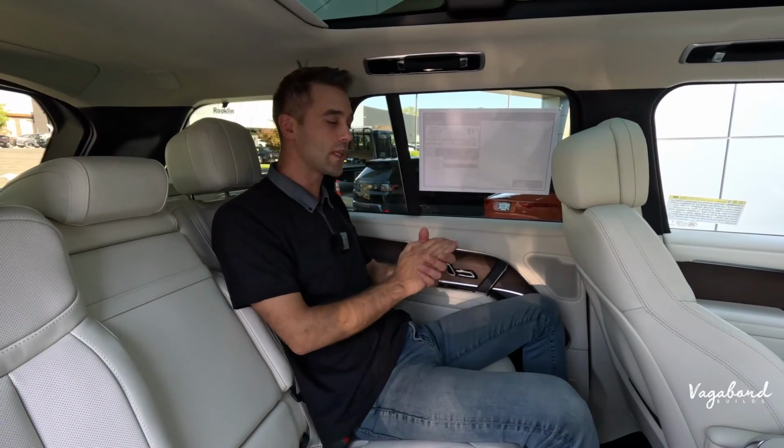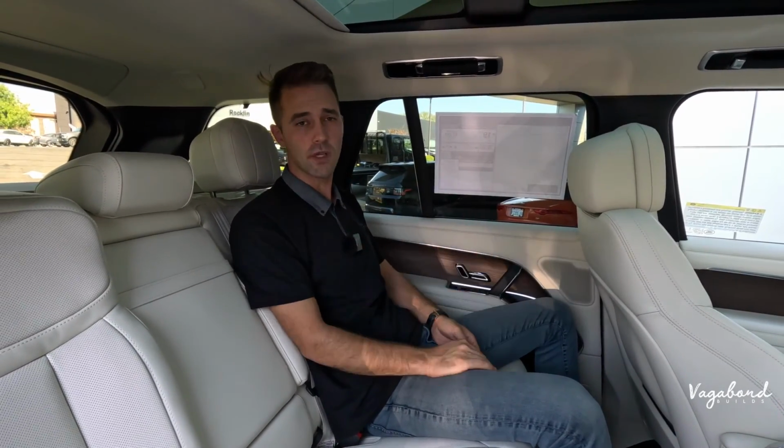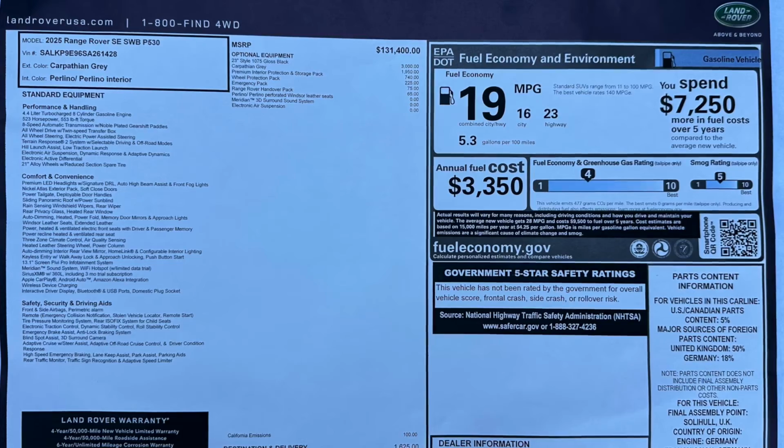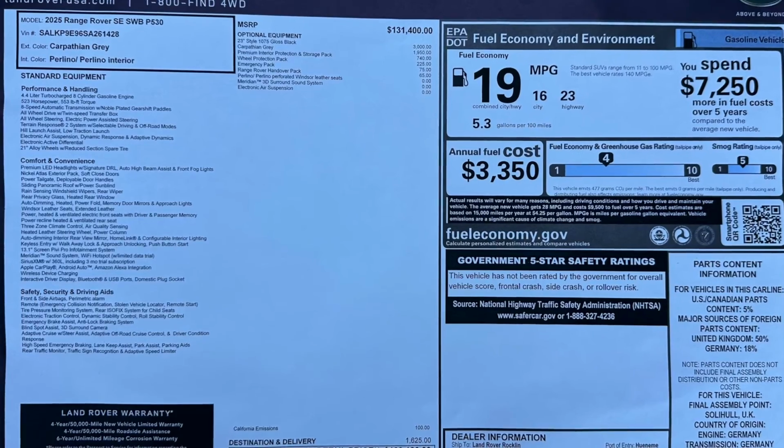But guys, as we like to do here at Vagabond Builds, we like to drop those MSRP stickers so you guys get an exact idea of what comes on this car, because there's just so much with regards to the list and the price tags.